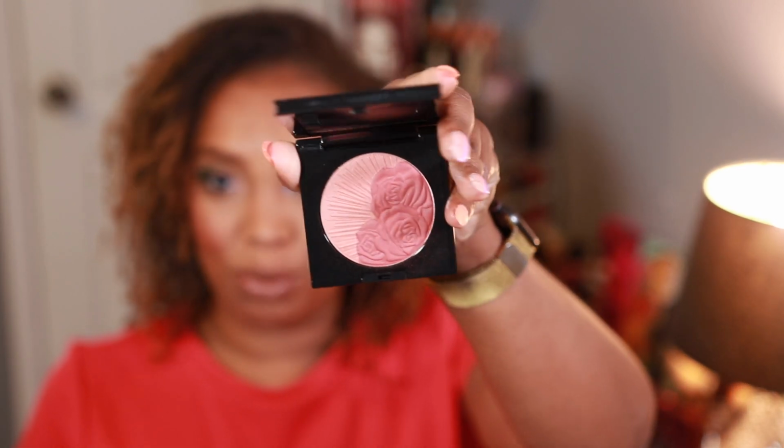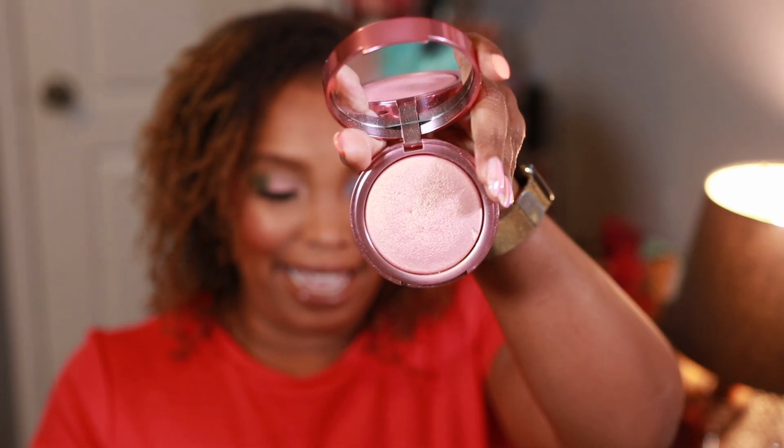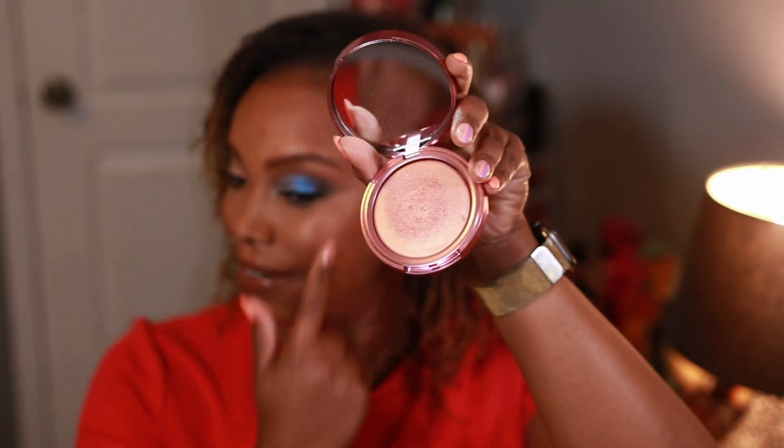For my face details, I went in with the Danessa Myricks Blurring Balm Powder, in shade 7. I took my Mented Cosmetics bronzer, and then I also topped it off with one of the new Pat McGrath blushes. This is Paradise Glow, one of those duo blushes. I think it looks really pretty, nice and warm, really bronzy. And I topped it off with my Divine Rose highlighter, just to give a little glow.